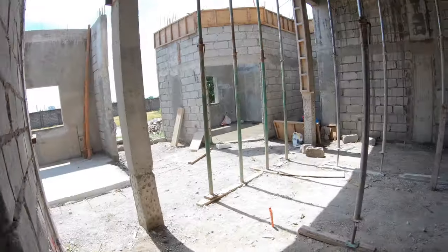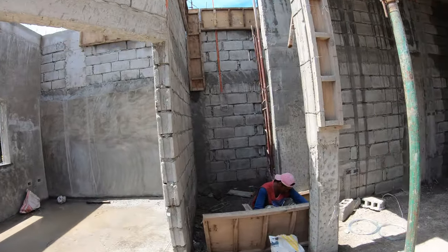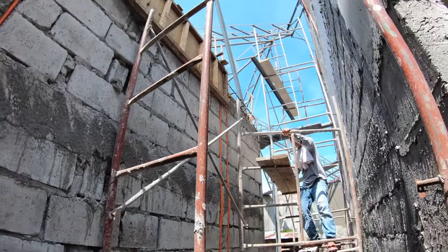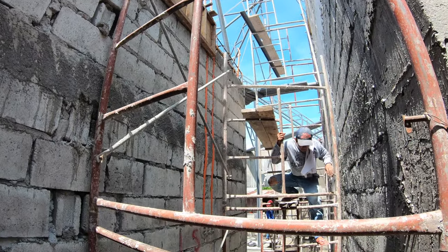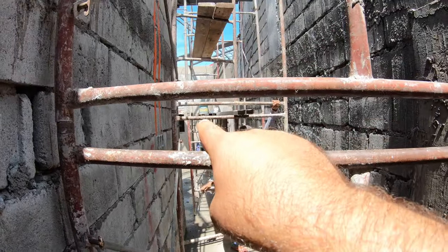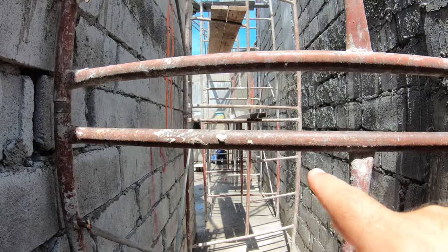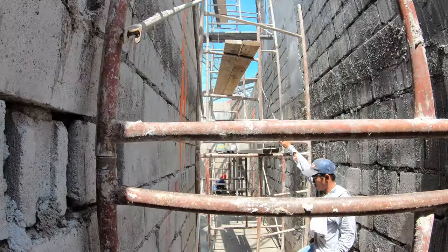Then back here in the master suite area, working on forms for the B-guide, as they call it. It's the bond beam at the top. Over on the far end, you may see the guy with the red bandana on his head. He's working the plaster coat for that far wall he just finished.